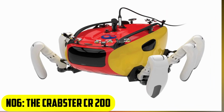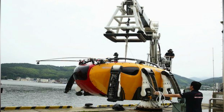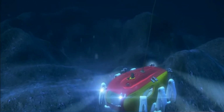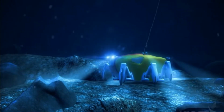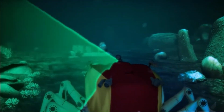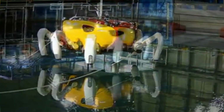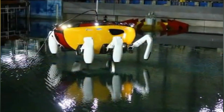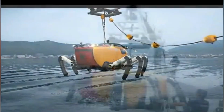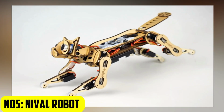movements in advance. Number 6. The Crabster CR200. The Korean Institute of Ocean Science and Technology produced the enormous six-legged underwater robot known as the Crabster CR200. The Crabster is made to be lowered by crane to a depth of about 200 meters below the surface, where it will use its 6 legs and 30 joints to propel itself along the sea bottom, like a lobster or crab. A frontal chamber on the robot's front legs can be used to hold manipulators, which can be used to grip objects.